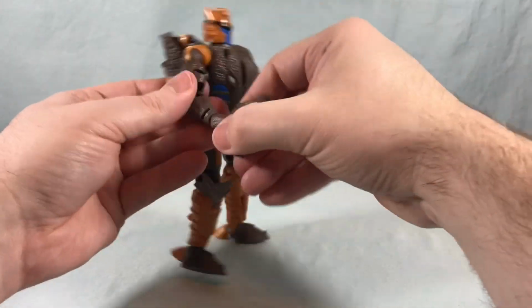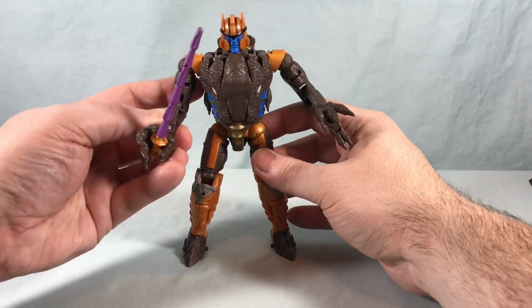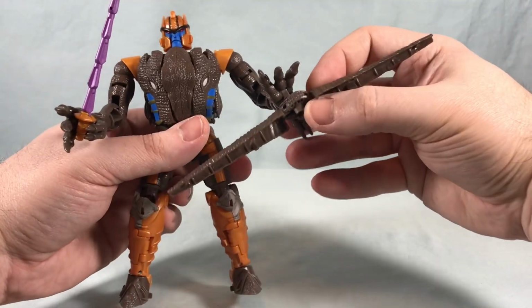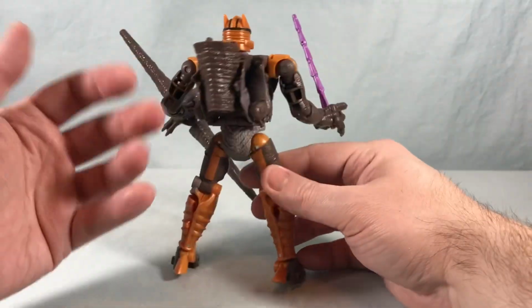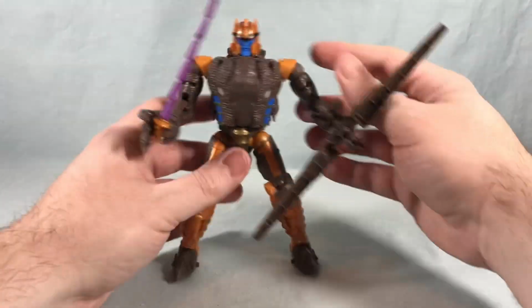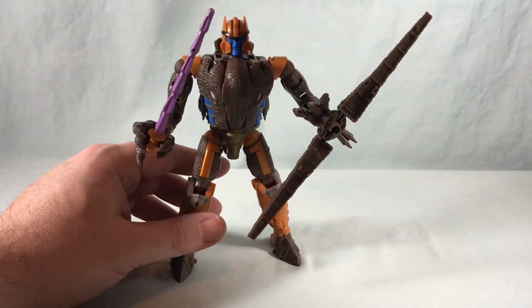Plus we can go ahead and give him the sword, which, like I said, actually pegs in at an appropriate angle for him to wield it as a sword, which I appreciate. And then he's got the spinner shield as well, which you can have him hold. So just a really fantastic figure. I mean, not a ton of kibble. Really, I think it pays tribute to the animation model and everything like that. And that head sculpt is just absolutely fantastic.